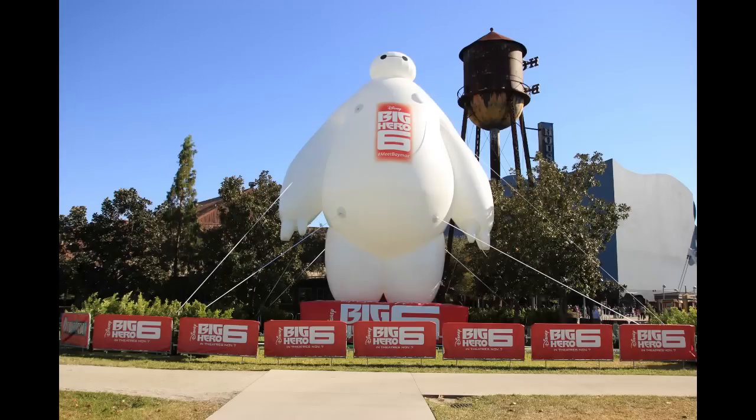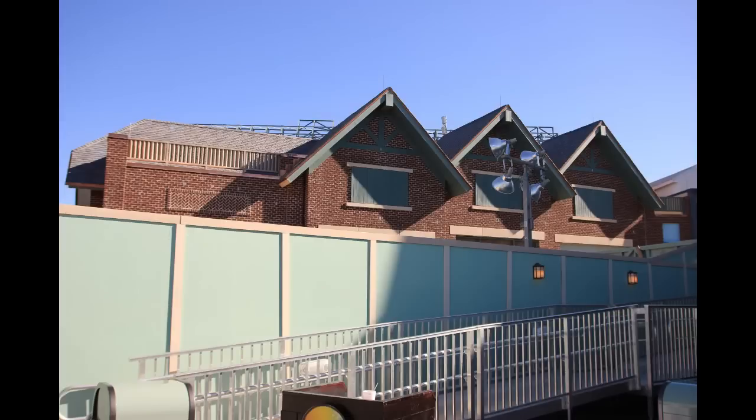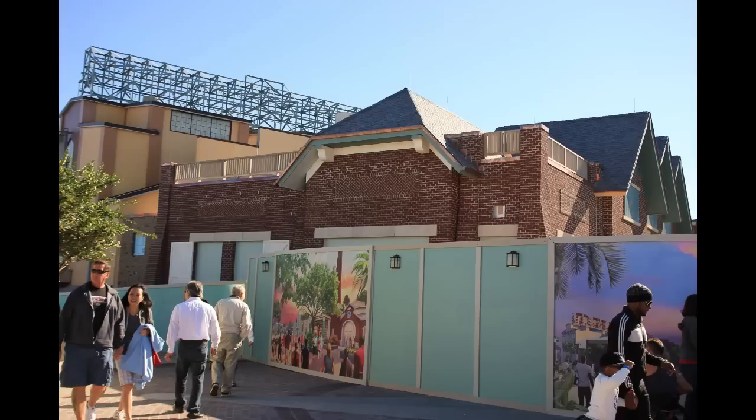Heading over to Downtown Disney on this particular day, there was an advanced screening for Big Hero 6, so they had one of these giant Baymax inflatables out here. Heading into Downtown Disney as it undergoes its refurbishments to become Disney Springs, this giant dock they have set out here is likely to become a seating area for one of the restaurants that they have planned. A lot of brickwork is being done. This is next to the Paradiso 37 restaurant, and brickwork is a very common thing that we'll see here.